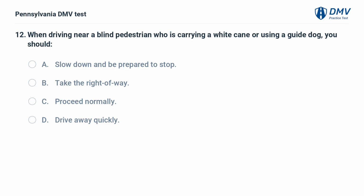When driving near a blind pedestrian who is carrying a white cane or using a guide dog, you should A. Slow down and be prepared to stop. B. Take the right of way. C. Proceed normally. D. Drive away quickly.